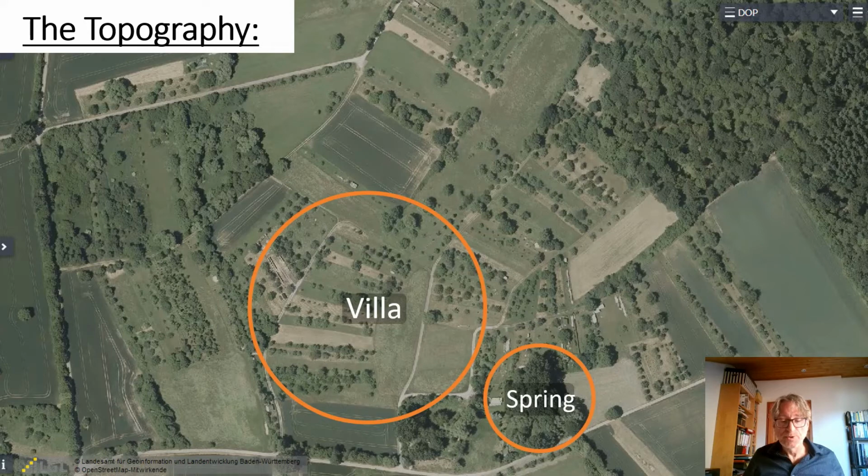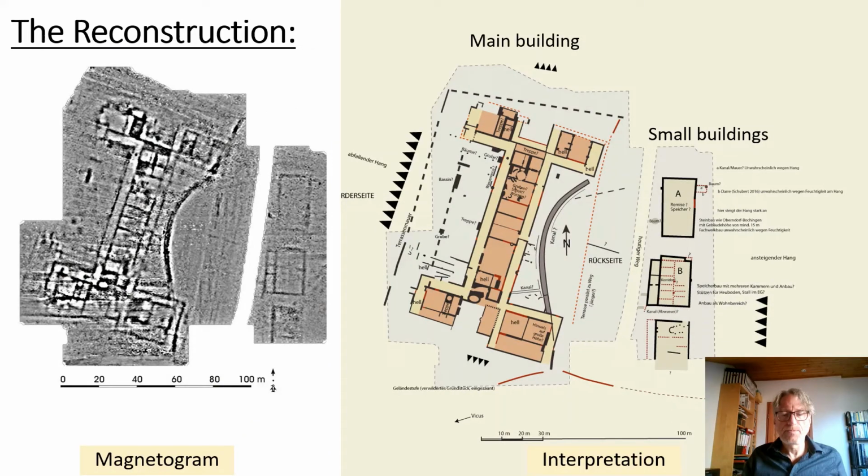I turn to the building complex. The prospection revealed the symmetric and monumental structure of a villa, consisting of the main building, more than 120 meters long, and some smaller buildings, about 20 or 25 meters in length. Traces of a palace-like representative complex. On the picture, the magnetogram left and the ground plan right. You may compare it without problems.